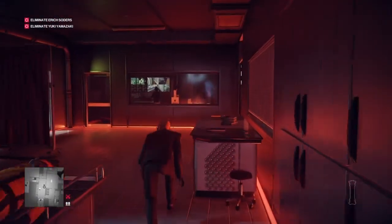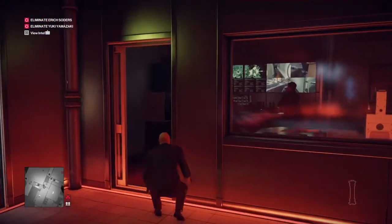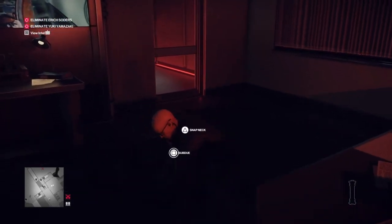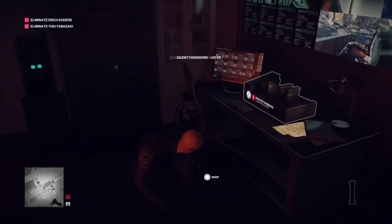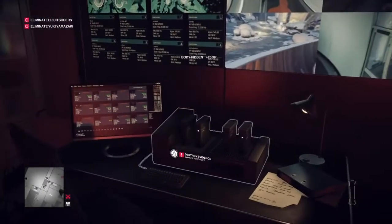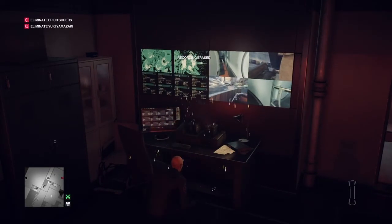And we're just going to make our way over to the security room, and we're going to take care of the guard in the security room and eliminate the surveillance system, because we have been caught on a number of cameras passing through the bowels of the hospital. So we're just going to knock out the guard, hide his body, pick up his gun, because there will be people coming into this room, and we're going to take out the surveillance system.